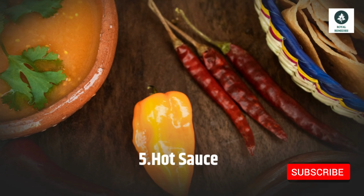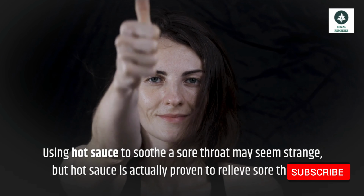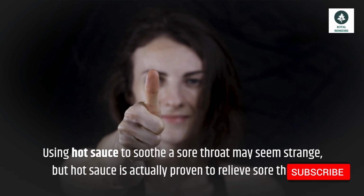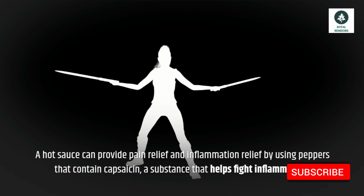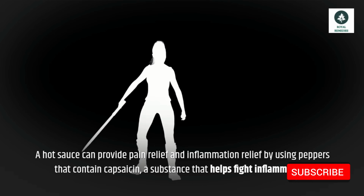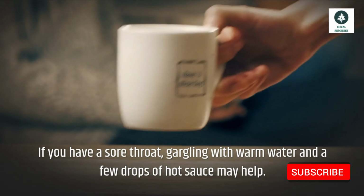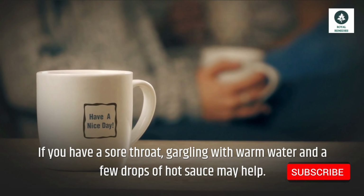5. Hot sauce. Using hot sauce to soothe a sore throat may seem strange, but hot sauce is actually proven to relieve sore throats. A hot sauce can provide pain relief and inflammation relief by using peppers that contain capsaicin, a substance that helps fight inflammation. If you have a sore throat, gargling with warm water and a few drops of hot sauce may help.